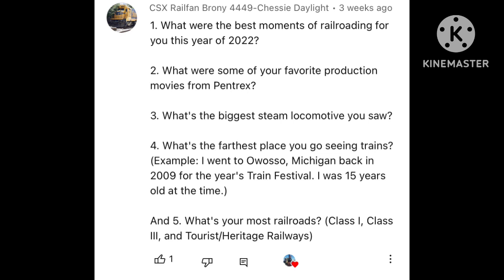Class 1 railroads definitely have vast systems, but they have at least a handful of landmarks within the systems. Class 2 and Class 3 railroads are definitely packed with history, especially when they have very old locomotives and secondhand ones. And then tourist railroads and heritage railroads are even more packed with history, and they definitely should be preserved forever, and are big tourist attractions for local economies.